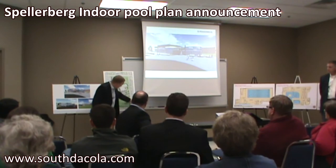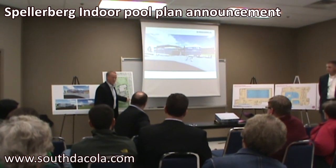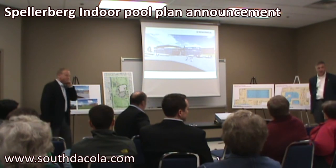Right. And the width of the road here is the same as it is here. There's a turn lane right here, so we're hopeful that we can just do it with paint, but we still need to figure out the details. Good.